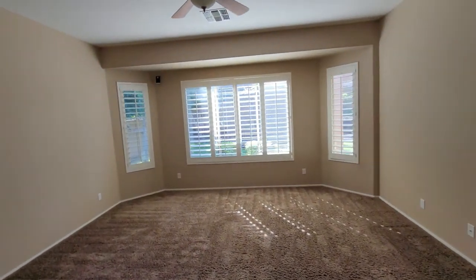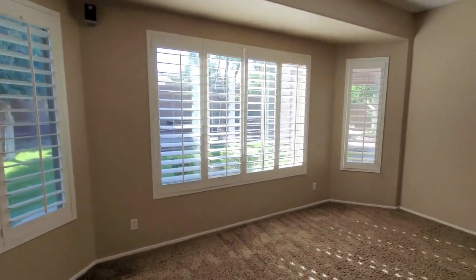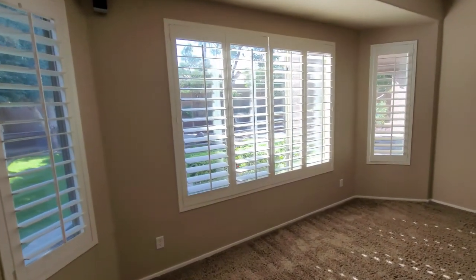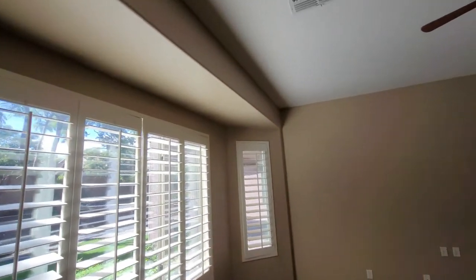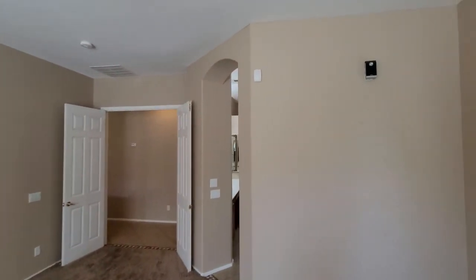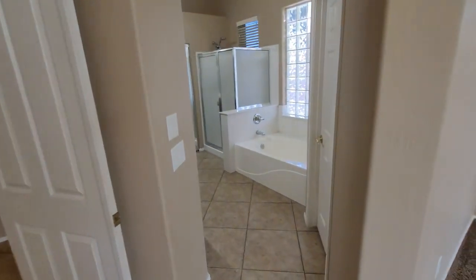And you have this little day area. Lots of windows, custom shutters. Recessed area, 10-foot high ceilings, beautiful. Glass breaking sensor. You got plenty of glass in here. Glass breaking sensors are great.